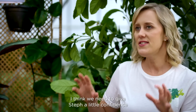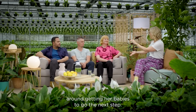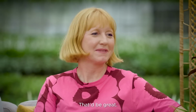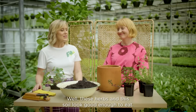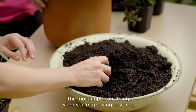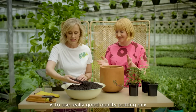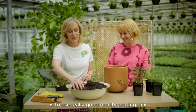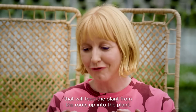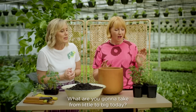I think we need to give Steph a little confidence around getting her babies to go the next step. Jack, do you want to join me at the workbench? That'd be great. Well, these herbs and this soil look good enough to eat. Look at that. The most important thing when you're growing anything in any kind of pot, and especially herbs, is to use really good quality potting mix that will feed the plant from the roots up into the plant. What have you got here? What are you going to take from little to big today?